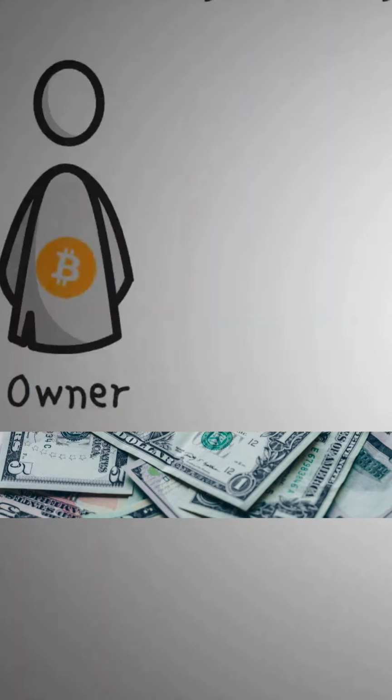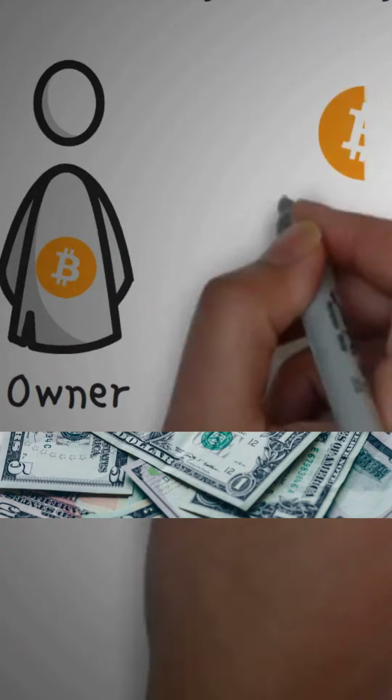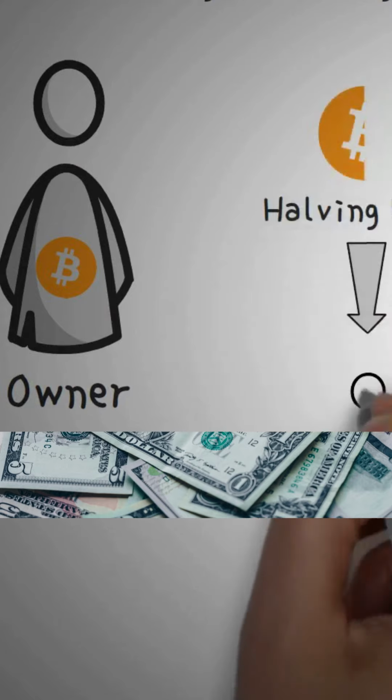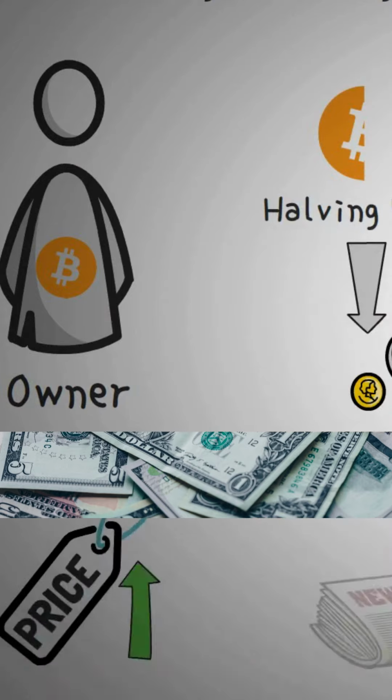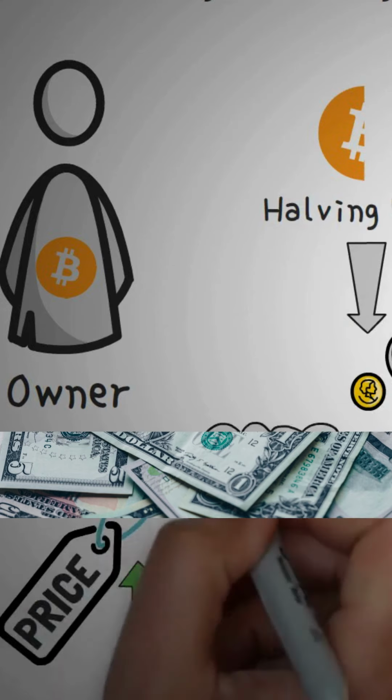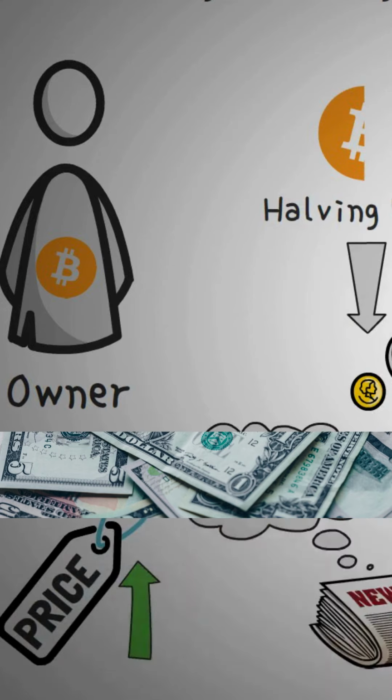As an owner, you don't need to do anything. Some investors use the halving event as an event to speculate price, as the last few halvings have caused the price to increase. But this could also be simply due to the fact that Bitcoin is in the news more often, and not because the supply is restricted a little bit.